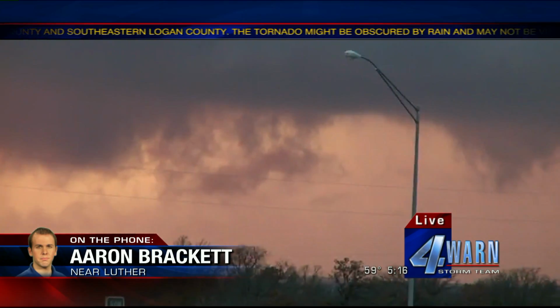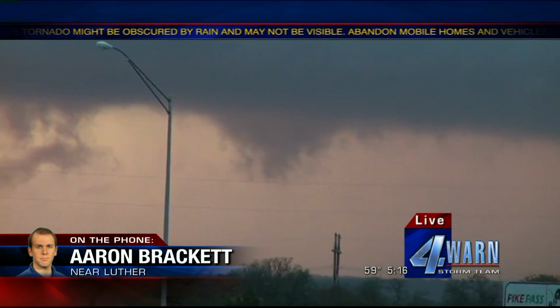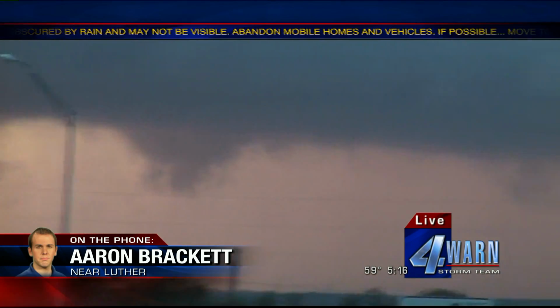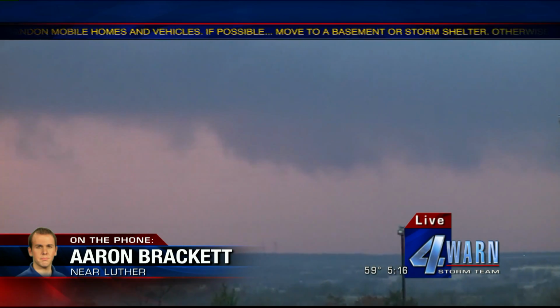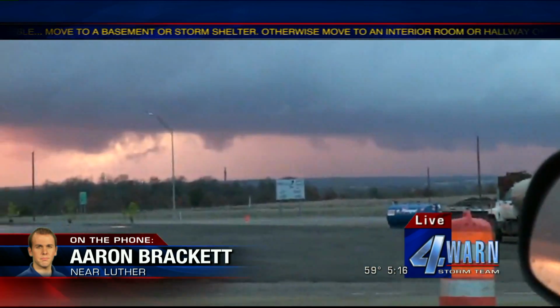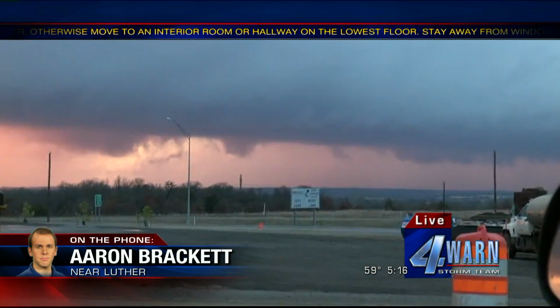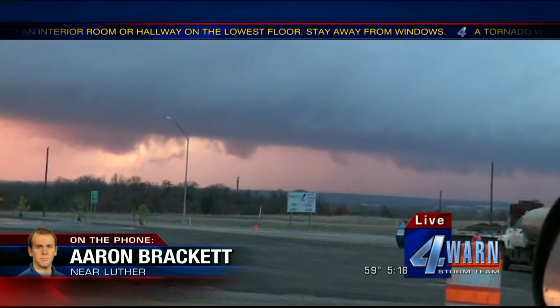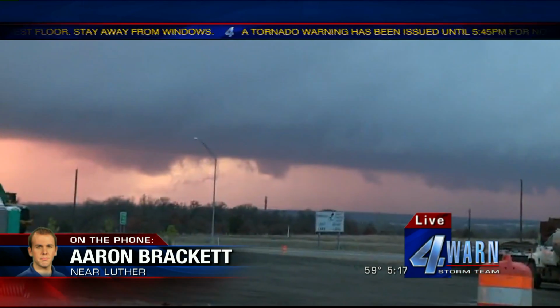Right now, Mike, I don't see anything in contact with the ground. Really don't see any organized funnel cloud right now either. However, there are a couple suspicious parts of the storm. You can see them right there as far as lowerings, as far as scud feeding up into the storm. I can see a little bit of rotation now on the western side right there. There's a couple lowerings, one to the right, one to the left right there near that lamp post. And there is a little bit of broad rotation right there, Mike. We're watching that very carefully.